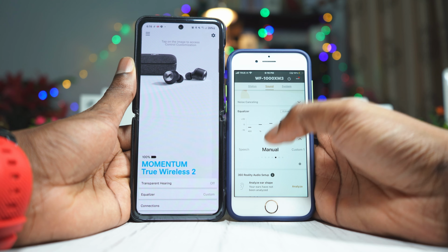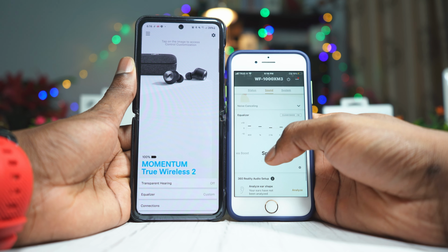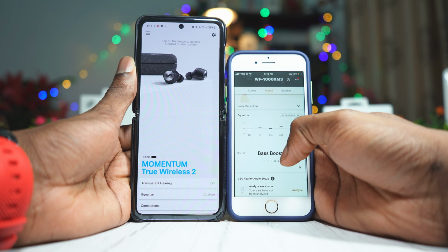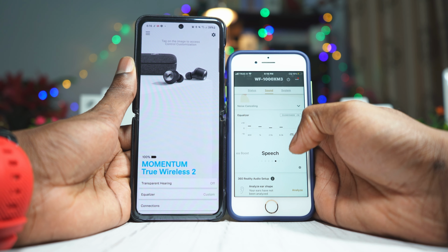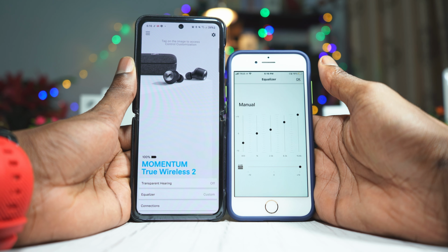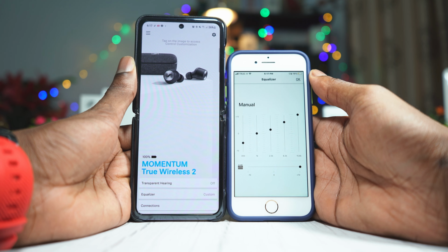And talking about the equalizer, there are a lot of presets with the Sony. So many different great presets. I mean, check it out. You got things like bright, excited, mellow, relaxed, vocal, treble boost, bass boost, speech, manual, which is my favorite because you can change it the way you want it. It's very easy to customize it, as you can see right here.